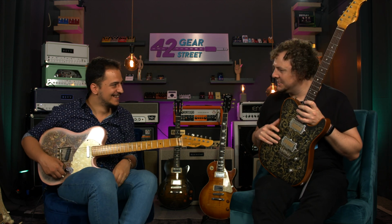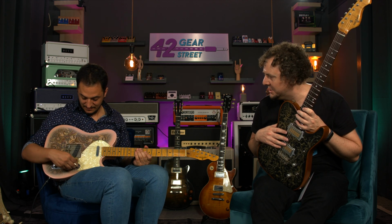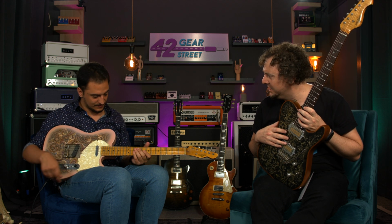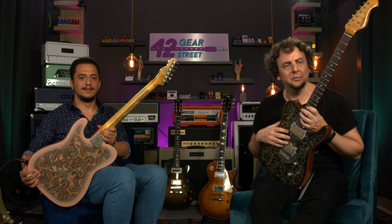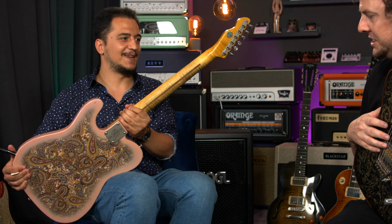So this one is the classic sort of shell pink T style of guitar, beautiful paisley finish, really fat flame maple neck. We got to show the back. Beautiful, beautiful instrument. And Krenar, your playing does it wonderful justice. So let's hear that back.